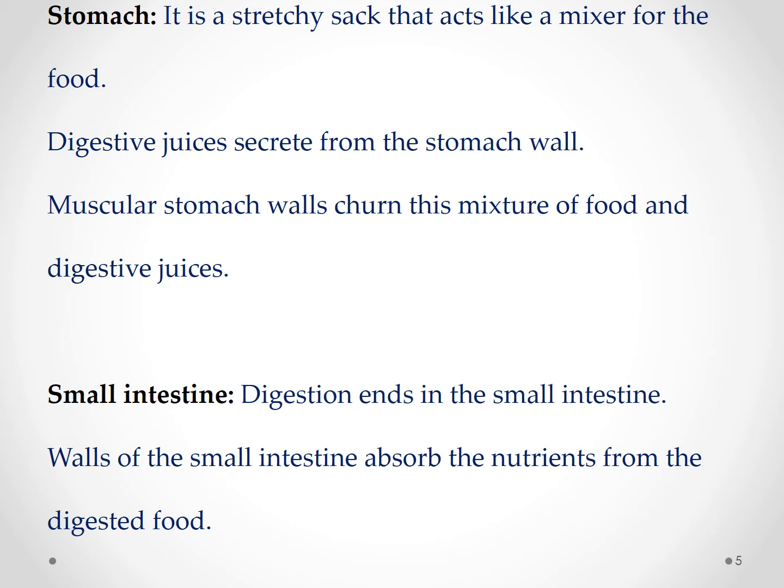Let's go and see what is the small intestine. From the stomach, the food will enter the small intestine. So the digestion ends in the small intestine. It is mixed with more digestive chemicals produced by the pancreas and liver. Walls of the small intestine absorb the nutrients from the digested food. These nutrients are absorbed into the blood, and then the blood will transport this digested food to all parts of our body.